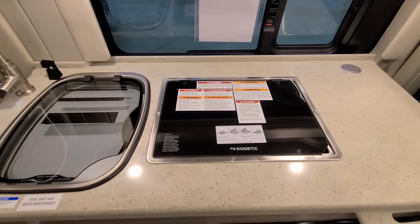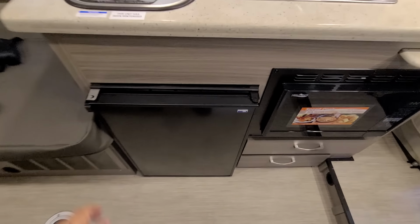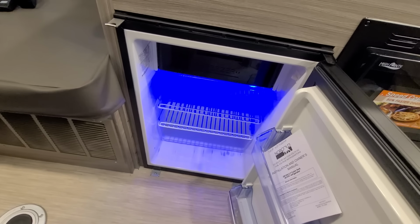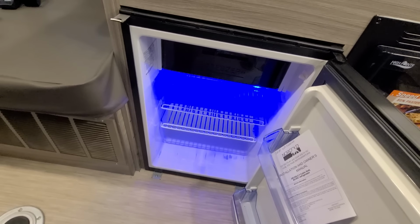Now you have this extra cabinet space, and you have a small refrigerator, which is the negative with these Class B vans. You don't have a full-size refrigerator. You have this little cute refrigerator, but not practical. Nice blue LED lighting and a little freezer compartment. That's a big negative when it comes to Class Bs.